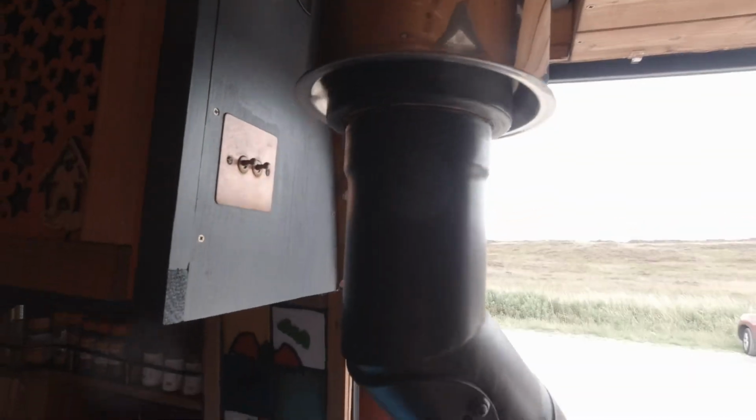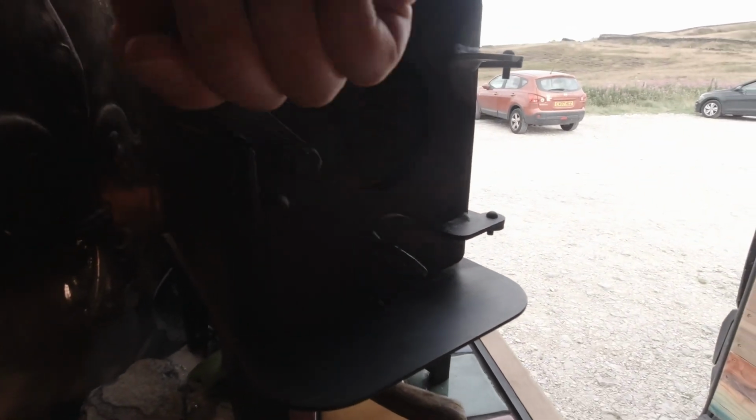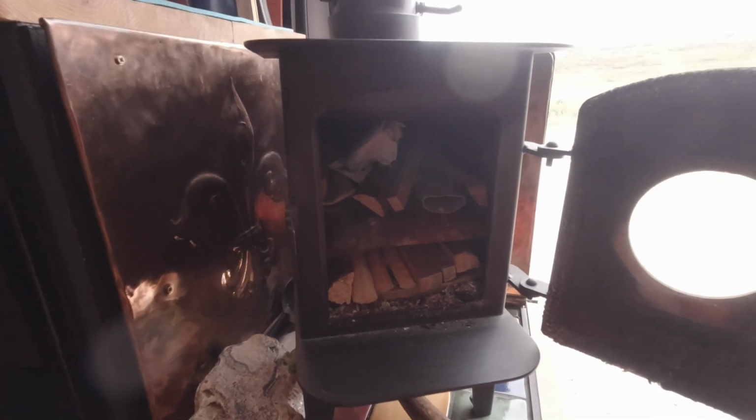Another unusual feature in the van is the mini Cyclops wood burner by Glastonbury Burners. Excellent little stove, and it saved us in Scotland.